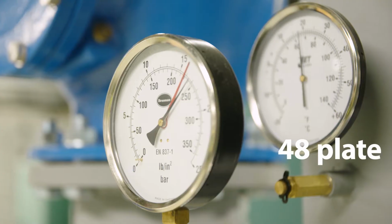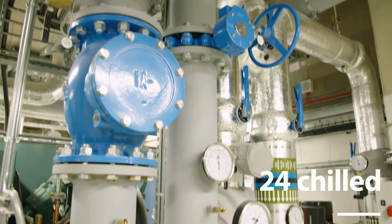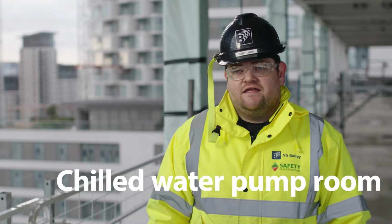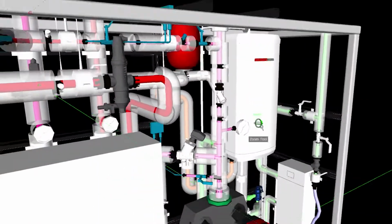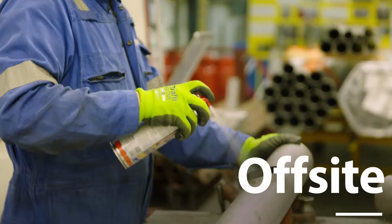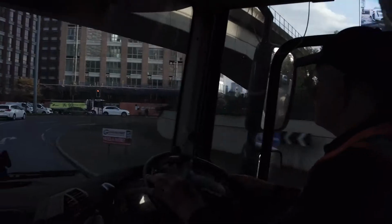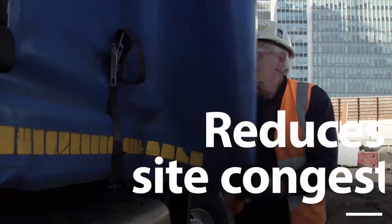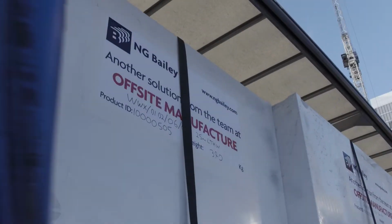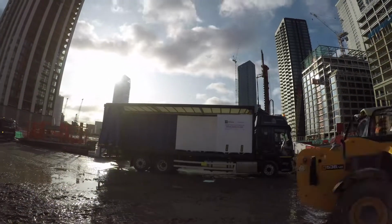On this site we've got 48 plate heat exchanger skids, 24 LTHW and domestic and 24 chilled. We're also delivering a chilled water pump room. The units are manufactured in Bradford. They turn up 6 to 7 at a time. They're offloaded straight onto a landing deck and into the goods hoist.